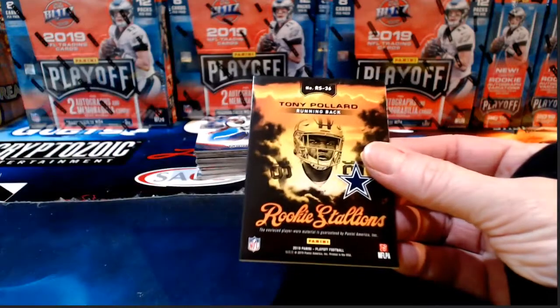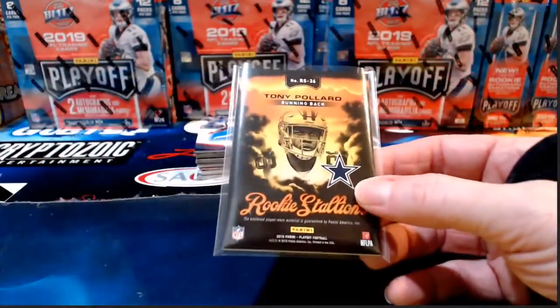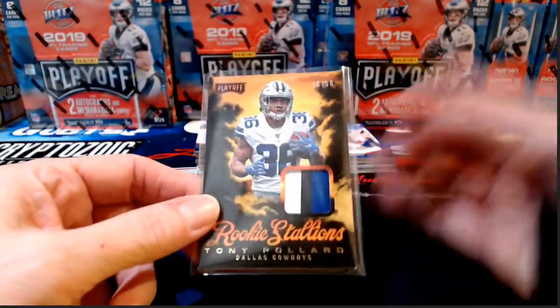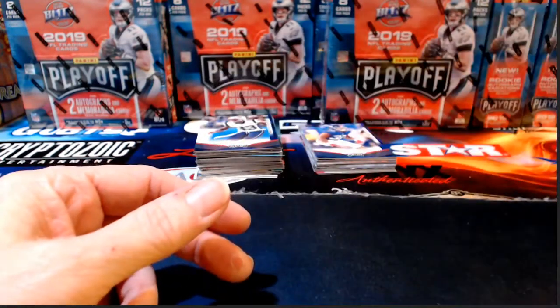So our first hit out of this box is a memorabilia hit. It is for the Cowboys, Tony Pollard. And a nice 3-color relic should be numbered. Yeah, looks like it is up there in that top corner, numbered to 50.